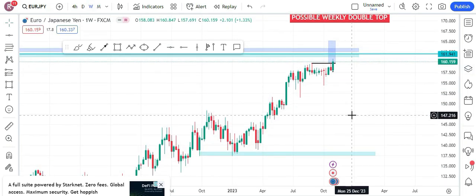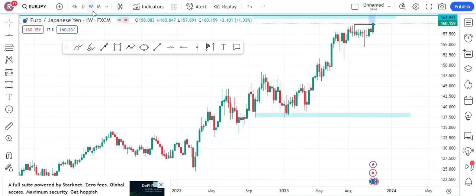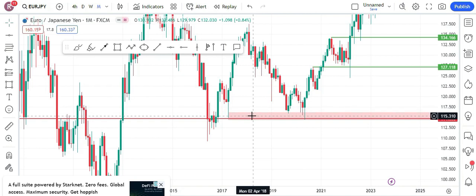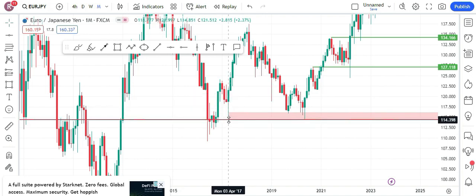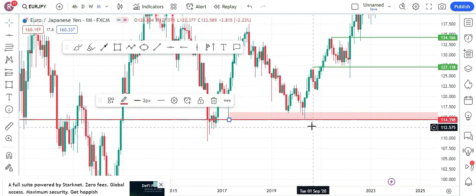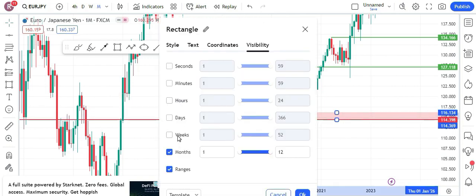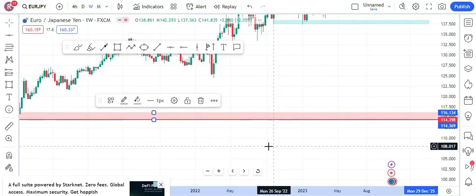In the weekly time frame, I think I need to activate this, otherwise we will not be able to visualize things properly. Let's activate things properly. So this was the double bottom we had. This was the double bottom we had. Let's visualize now in the week.